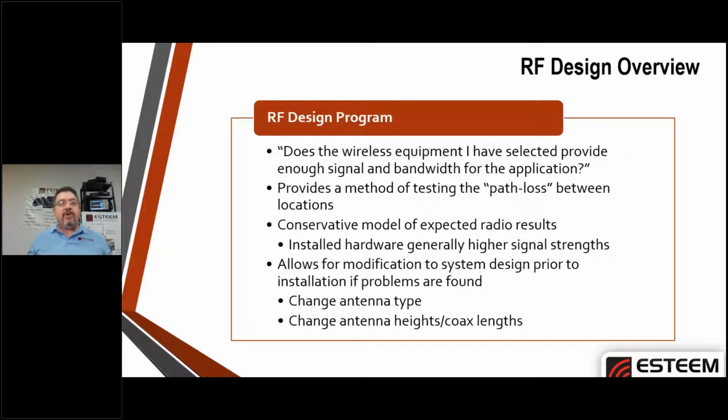A nice feature about this RF design program is, quite honestly, it's a conservative model. We have to assume everything that happens in that wireless application is going to be a negative result. In other words, every potential loss we have is going to come into the system. So what happens in most cases is that the installed hardware is generally a much higher signal strength than we actually get from the calculation. So that helps us out quite a bit.